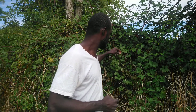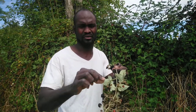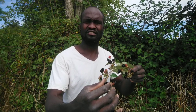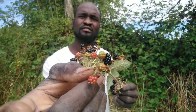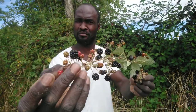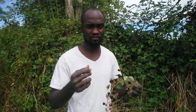Also, on the vine you can usually find a kind of burgundy, pale green look with the stem. This berry, before it gets black, is actually green. See the green? It's actually a green berry, then it becomes red, then it becomes black. When it turns black, this is the optimal time to have it. And it's very sweet.